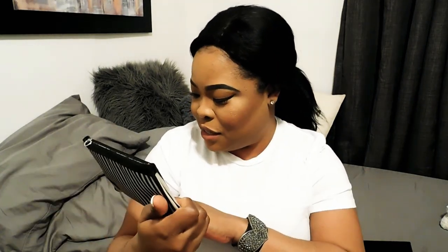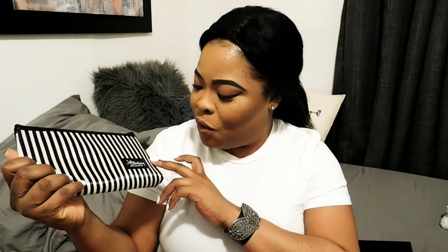Oh, wait a minute, they put something else in here. So we have a little kit. It says my first wigs, quality for beginners. Oh, let's see what's in here. Oh, they're giving you instructions. This is the instructions on how to use this thing. That's cool. And what else is in here? They gave me a rat tooth comb. And it says my first wig on it, quality wigs for beginners. This is so cute.